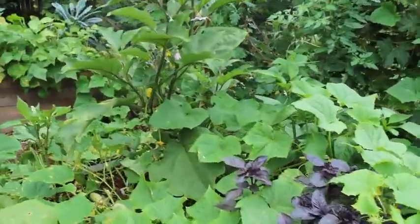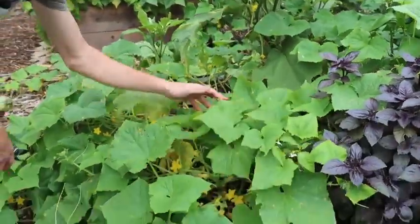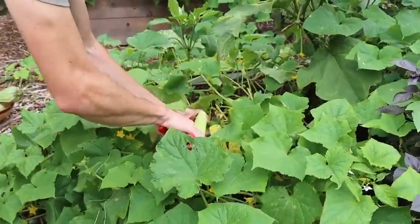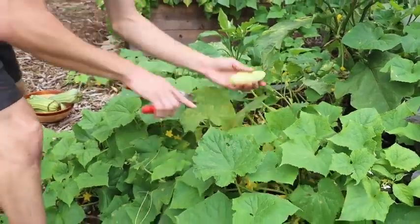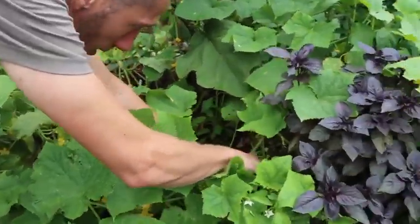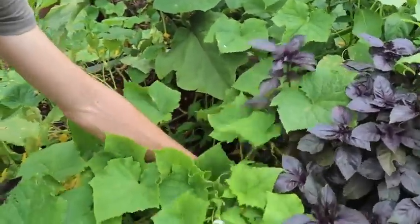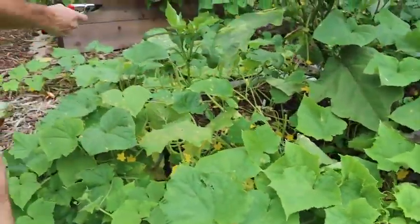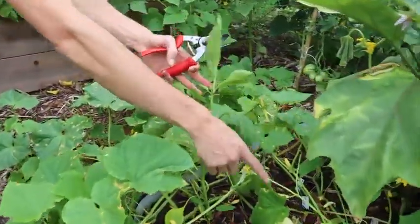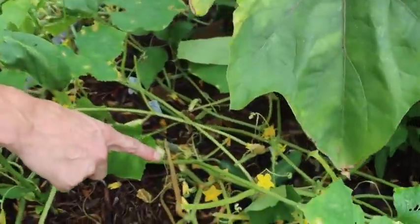For the cucumbers, right here we're growing one of my favorite Japanese varieties. In my opinion, the Japanese are incredible with the cucumbers. They've got some of the best varieties. This is a white cucumber right here, another white one right here. But let's grab some of the Japanese varieties I was telling you about. They're over here. Here's a small version of it, a young one, but they get much larger.